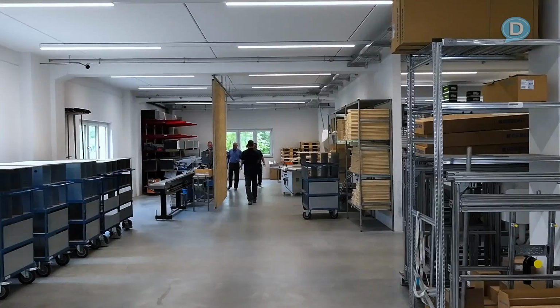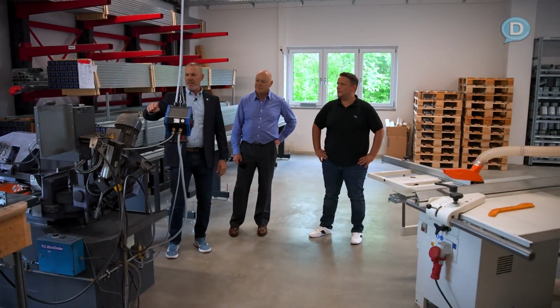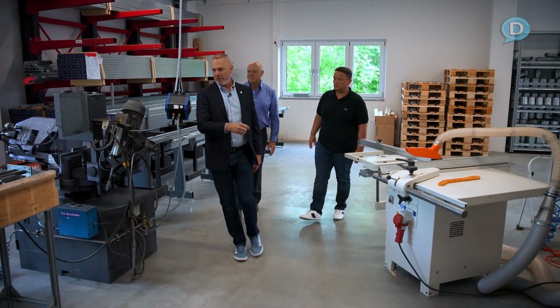Well, let's go over here. Let's show the machine that's cutting it here. The order comes in. This is where the machines are. You got a cutter here. That's for the wood, I'm assuming, on this side. And we'll show you a piece of that as we walk forward. But what we're looking at here is the actual machine.